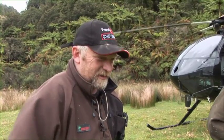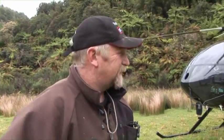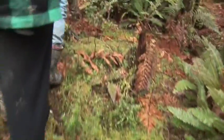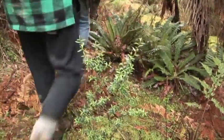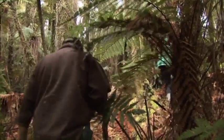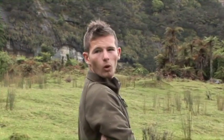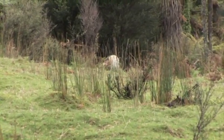Southeastern Taranaki is good for fallow deer. Fortunately, we don't have a lot up our way, but it's not far in a helicopter. Something white. We won't worry about them, obviously, it'll make too much noise. There's a deer there, look. There's a deer, there's a hind.